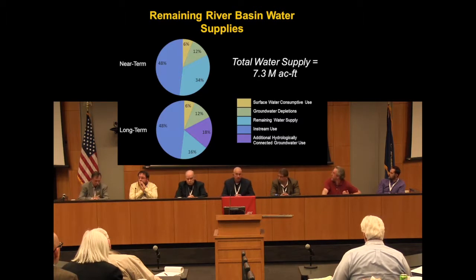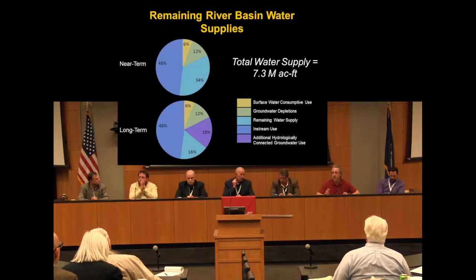That's shown right here. So in all of those other river basins, the average annual supply is a little over 7 million acre feet per year. And you can see right now, the way that supply exists is that 6% is consumed by surface water users, 12% is consumed by groundwater wells. About half of it is used in the stream, and about a third of it is remaining for use. So that sounds pretty good. It sounds like we've got things in pretty good shape.